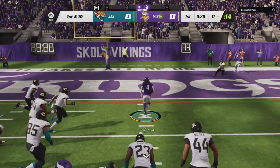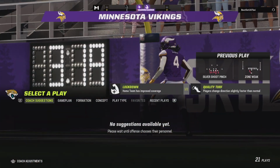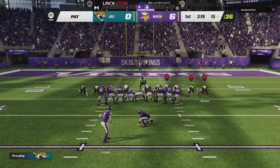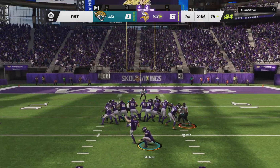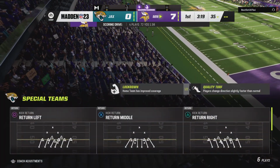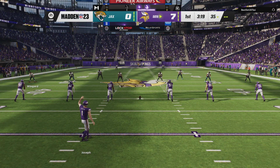Cousins gives way to Cook, and he'll get into the end zone. Touchdown, Minnesota. Dalvin Cook taking it in from 11 yards out. And the Vikings get the upper hand as they're on the board first here this afternoon. Joseph connects on the extra point, and that makes the score 7-0.